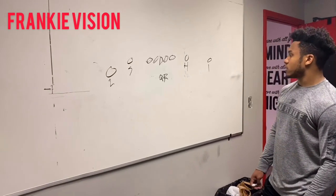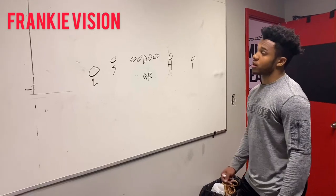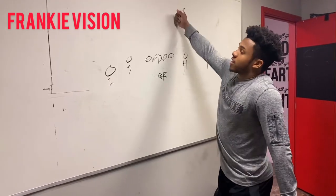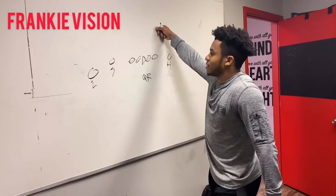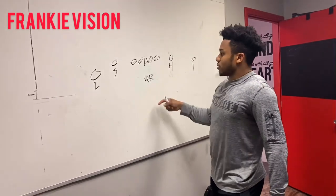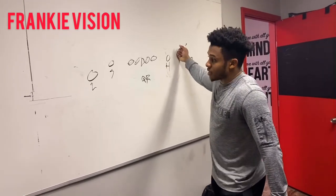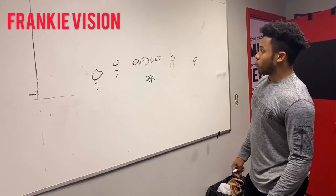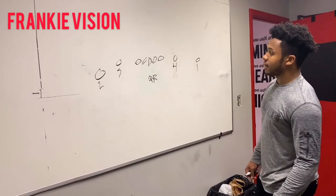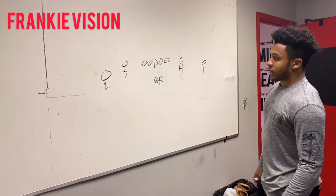Yeah, so just to get into coverages, obviously we know cover zero, you're going to have zero safeties. It's going to be man coverage. I'm sure there's going to be some blitz. So on the quarterback's eyes, he has to get that out. And you as a receiver just have to know you've got to get into your route early because they're probably going to bring more than we can block. Cover one, obviously, is going to be one safety high. Still man coverage across the board. Same rules kind of apply there as well.